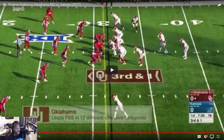All right, so that's Rodney Anderson. Again, with the running backs, we're looking for vision, pass protection, receiving, balance, elusiveness, power, competitive toughness, and versatility. I thought he showed all of those. Especially good in pass protection. Elusive for a big guy. I was impressed with that. And had enough power to break tackles.